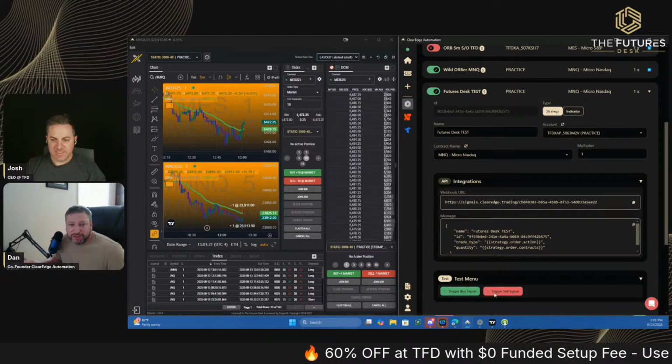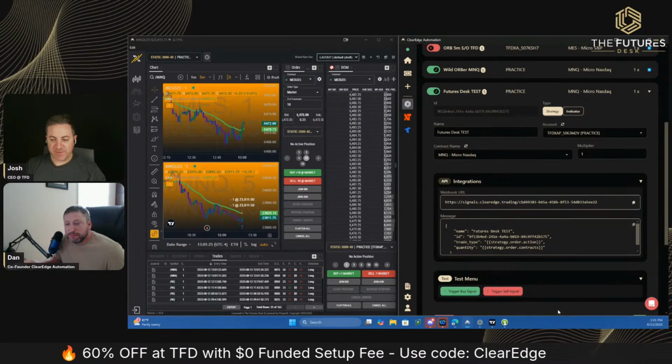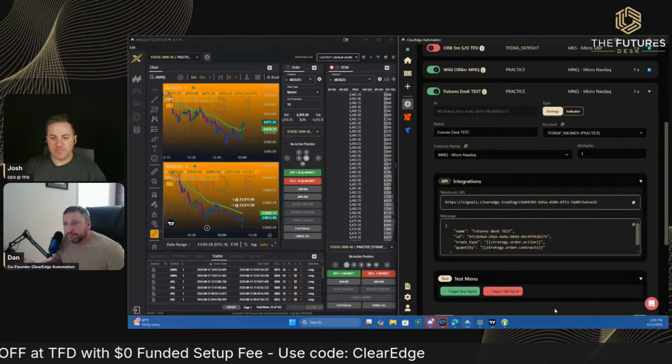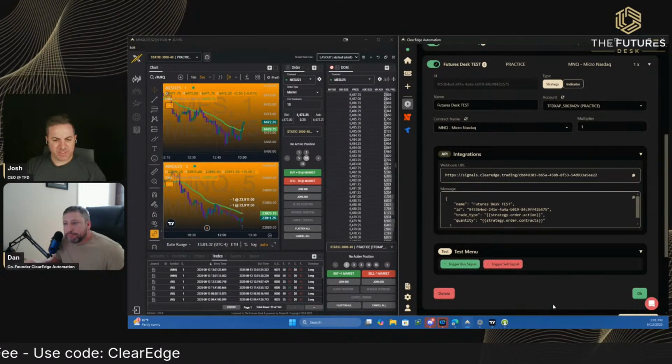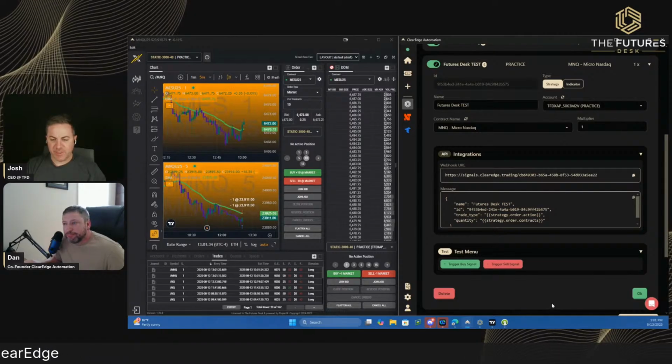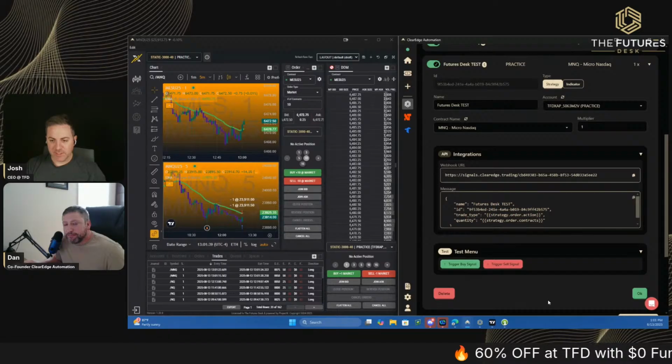Great. And you can test it as many times as you want. It's easy. So if you want to execute on these prop firms, they don't support TradingView, and TradingView doesn't have automation built in, right? You couldn't even do that with TradingView. So regardless, you need some third party. They're a great one.